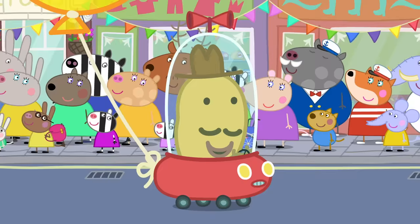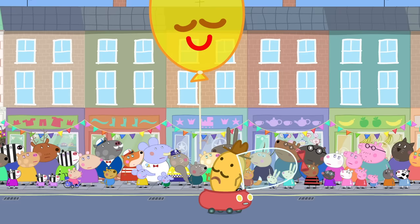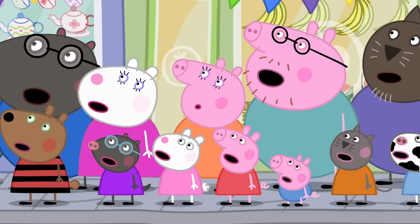Up, down, all together now. Mr. Potato is coming to town. Oh, no! The string has come loose. Ah, my balloon! It's okay. I've caught it. Oh, I'm flying away. Help! We have to call the rescue service.